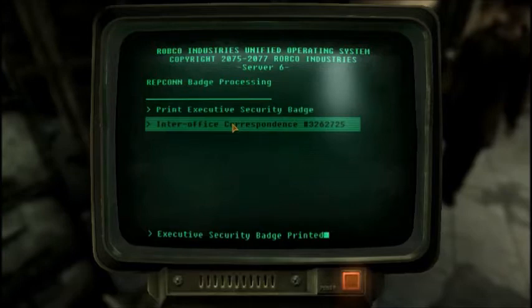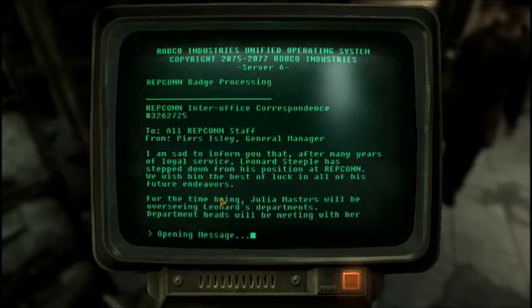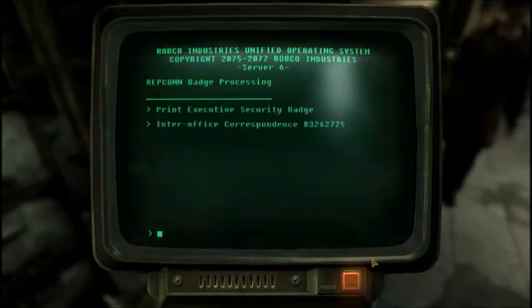Security badge. Sad to inform you that after many years of loyal service, Leonard Steep has stepped down from his position at RepCON. I wish him the best of luck in all of his future endeavors. For the time being, Julia Masters will be overseeing Leonard's department. His department heads will be meeting with Leonard today. Thank you all for your time. Sincerely, Piers Isley, General Manager, RepCON.